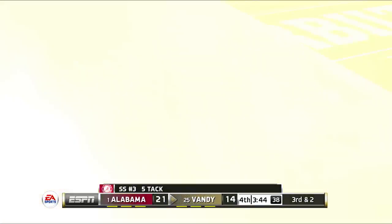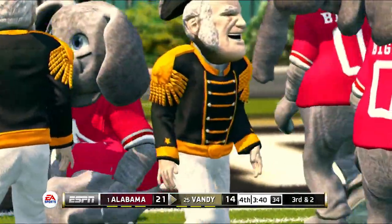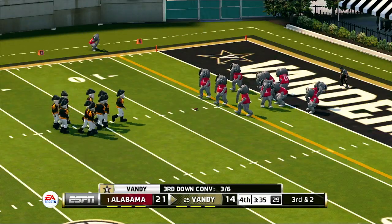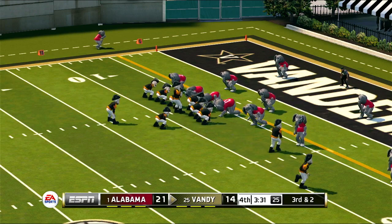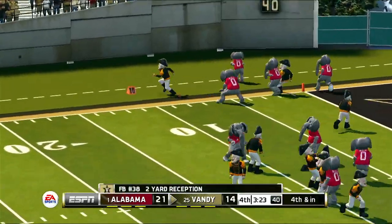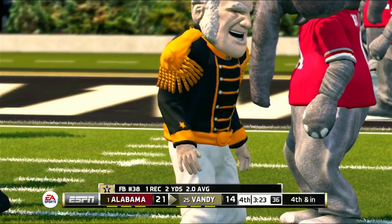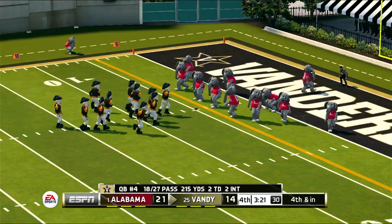Third down. 33. 33. Ready. Black 55. Black. He steps out at the five. That makes it fourth and inches. And it's the offense that takes the field on fourth down.